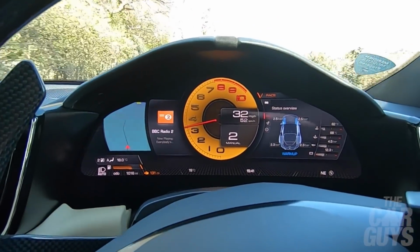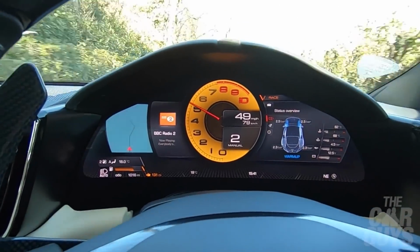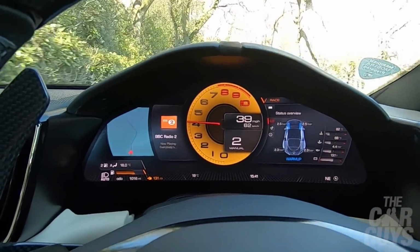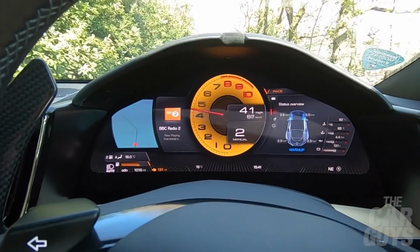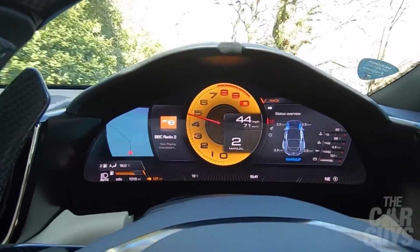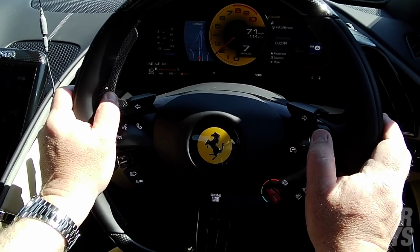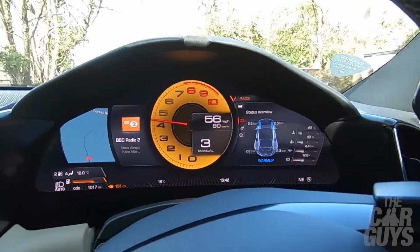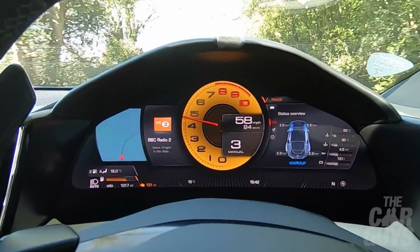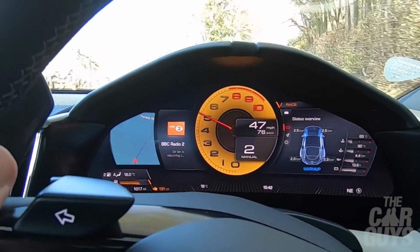I've got a state-of-the-art dashboard ahead of me. Everything is digital and configurable and switchable as you drive. It's actually quite fun to use the haptic control to sweep left or right and go through the different modes until you find one that suits you. Can you hear that? That's me flicking between the menus, kind of like you do on a smartphone. It's a neat system. I've currently got a configuration with the nav on the left, the rev counter front and center, and then to the right I've got a detailed status diagram which shows me the tire pressures and all of the temperatures.